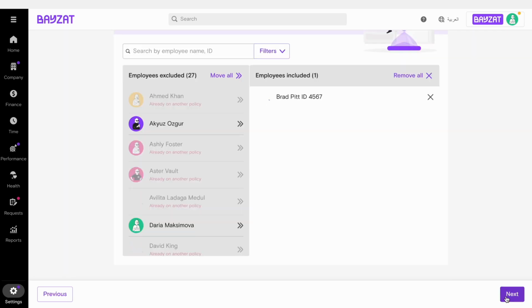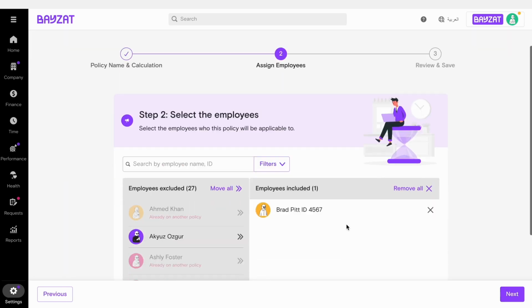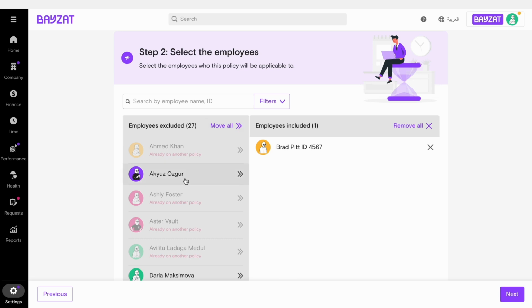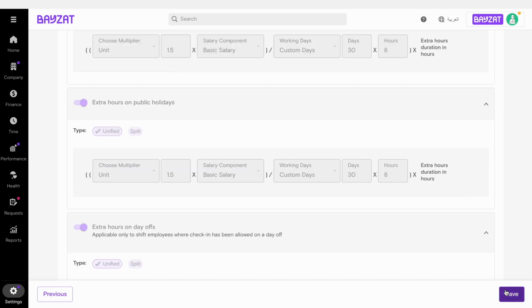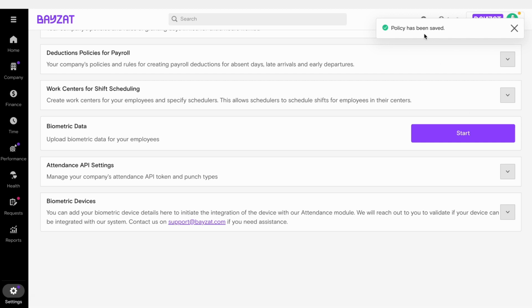As the next step, you need to assign this policy to employees, all of them, or just a certain group. And finally, you need to review and save these changes. Once this is done, whenever employees check in on their day off, you will be able to capture those instances and compensate for them in time and pay adjustments, extra hours.